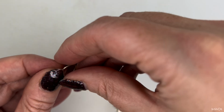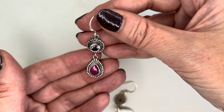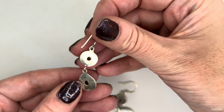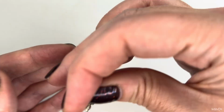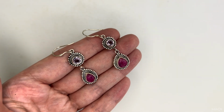And next earrings are some gemstones. And these ones are gorgeous. They are a 2-layer. So you have a gorgeous ruby and then an amethyst. So super beautiful and almost a fully closed back sterling. And they are just so pretty. On these ones, let's do 25 on the ruby and amethyst.